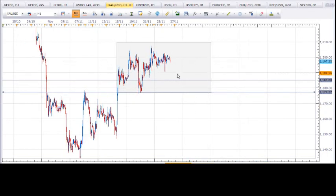So I'm watching gold at the moment, but no real clear opportunity to get into a trade because we're just hovering around about the middle of this range.